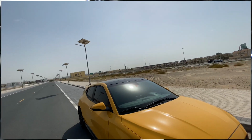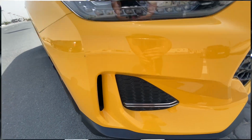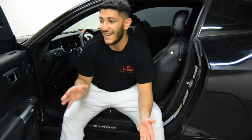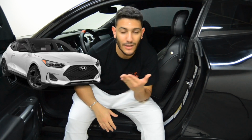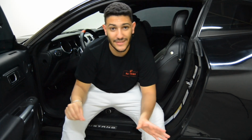Number 2, the Hyundai Veloster 2019. Now, why 2019? Because I've also reviewed a 2019 model Veloster, and I don't know if you like to call it Veloster or Veloster. Some people just call it this, some people call it that, but I just call it Veloster. Here's what it looked like before the major upgrade. And here is what it looks like now. Obviously a massive change. The car looks 360% different. The car looks great now.